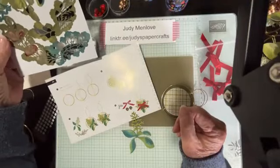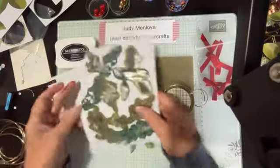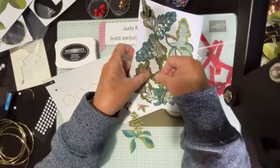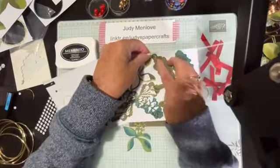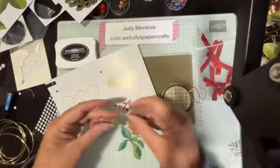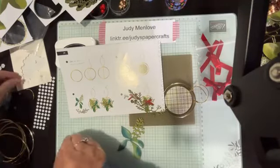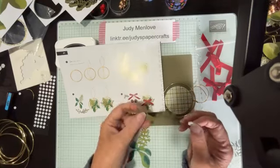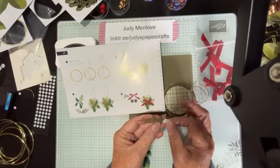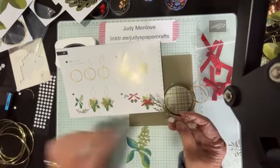All right, and what else do I need? That little thing here. Okay, so I find it easier to push down. For all these little branches, they're a little bit easier to get out that way. Okay, so it says to put a dimensional here, so I will do that. I just follow along the directions. Where is he? Here he is. Don't put that there. I don't worry about the fact that some of the dimensional may show through.